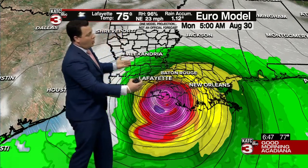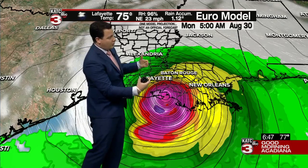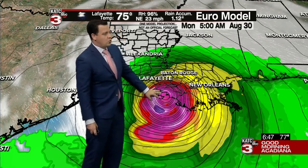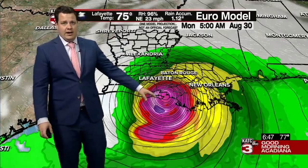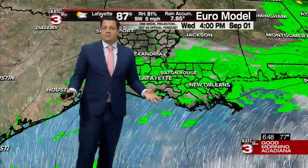And then that pulls all the impacts. That 10, 15-inch rainfall brings it into Acadiana, all those winds, with winds here probably gusting close to about 120, sustained close to about 110, and my guess, close to Category 3, if not Category 3, and then that brings it up through Acadiana. That's the Euro. So that's kind of the spread that we're looking at.